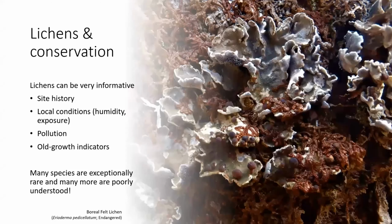So we're talking about conservation, and increasingly in conservation these days, lichens are getting a big focus. And rightfully so. Lichens can be very informative about the habitat in which they grow. You may have heard that lichens are very picky. A lot of them can be very picky. They can be very sensitive to air pollution, like sulfur dioxide. They can be very sensitive to humidity levels, so local microclimates.